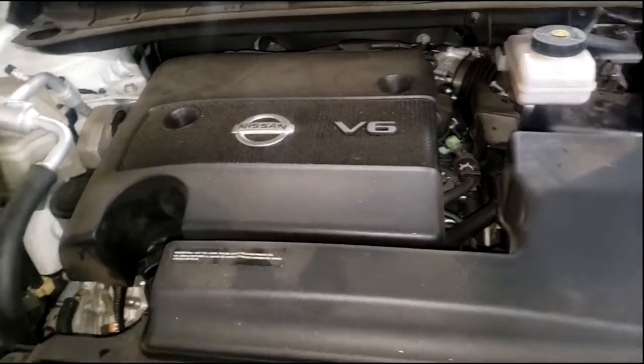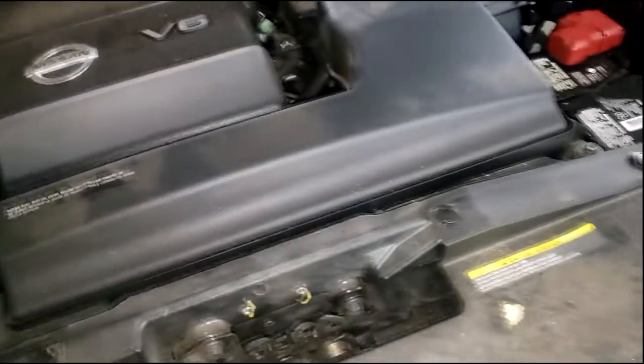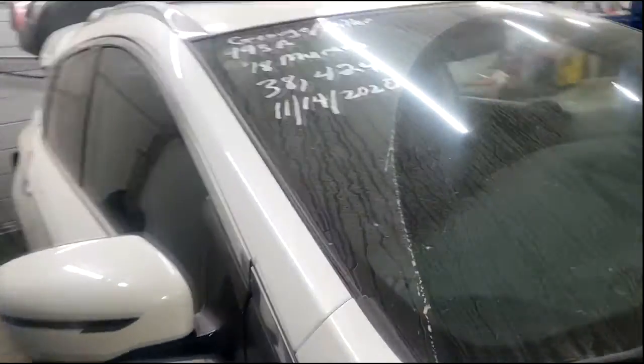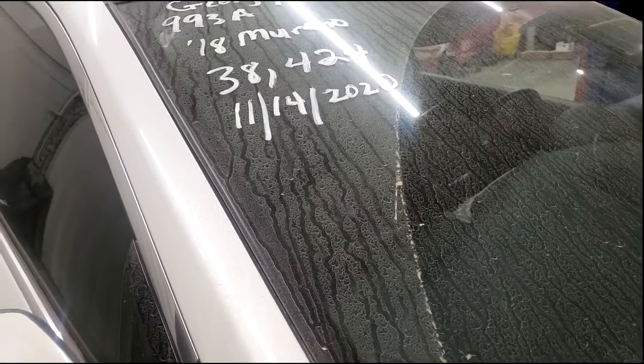A V6. Wonder if this is the equivalent of our 3.6 V6 Pentastar. I don't know. All right, but yes, 38,000 miles. Okay, this is an 18 Murano. Am I even pronouncing that right? All right, yes, this is going back on a lot quick.